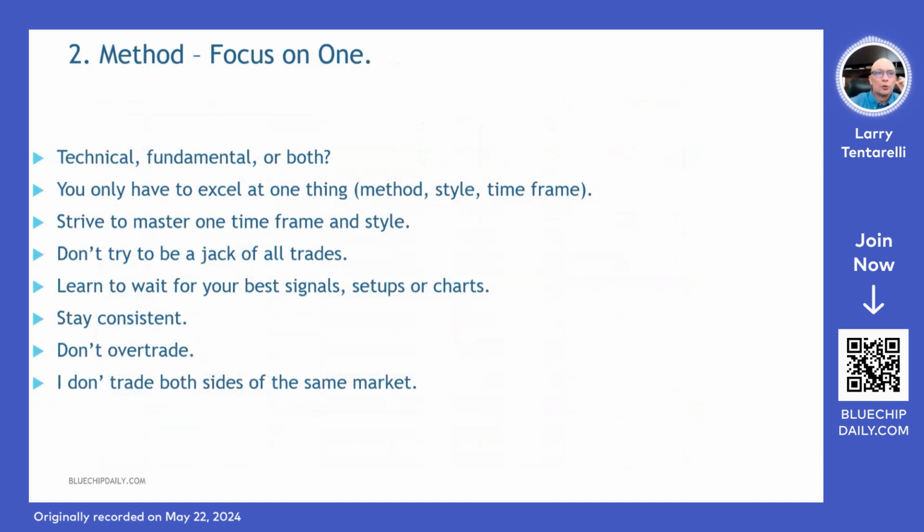So number 2 is method. And once again, what I would advocate for people to do is focus on one. You could be a technical trader, you could be a fundamental trader. Some people use both, but here's the key thing. You only have to excel at one thing.